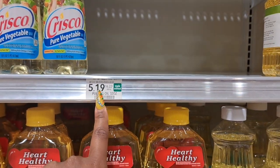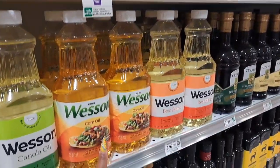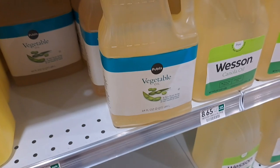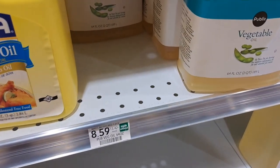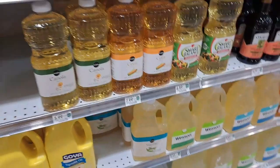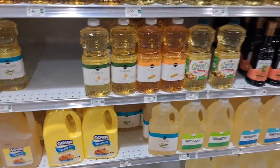And compared to the Publix brand, $4.99 for the 32 ounce, $5.99 for the peanut oil, 32 ounce. Let's see, do they have the corn here? No, that's vegetable oil. It will be $5.19, so that is a good deal for the Western oil for $4.99. Even if you was to get the 64 ounce of vegetable oil, I don't know if y'all a particular oil type of person. I'm an on sale type of person. $8.59 for the 64 ounce of the Publix brand. So yeah, you still saving.